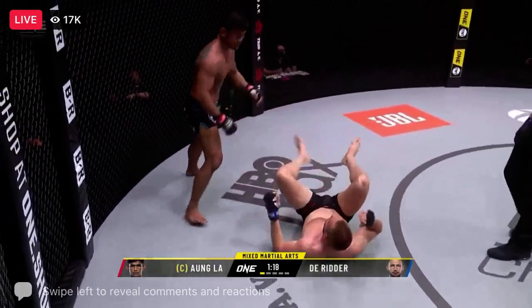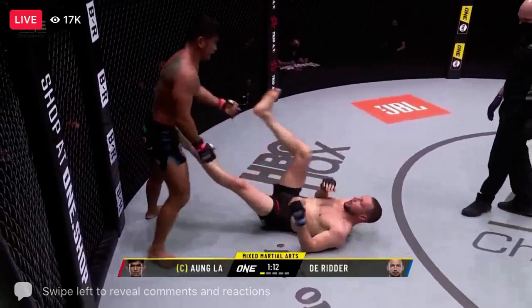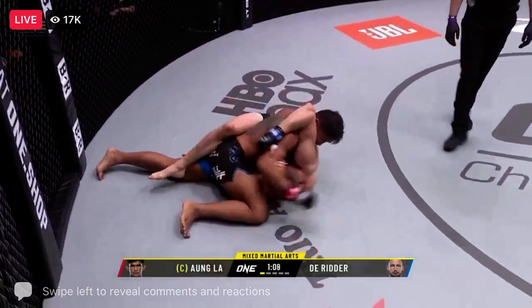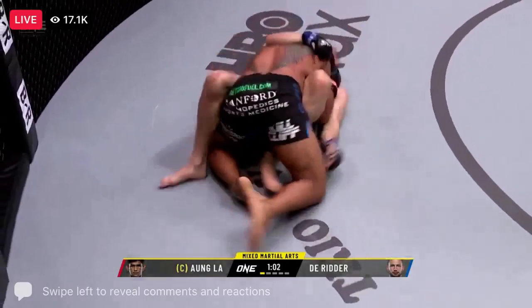How about this? Here comes Aungla. Looks for the hammer fist. Will he allow Ritter back to his feet so he can work the striking? Hammer fist there from Aungla. Side control Aungla. Wow, Aungla initiates back into the ground, jumps into the guard of Ritter. No fear coming from Aungla.